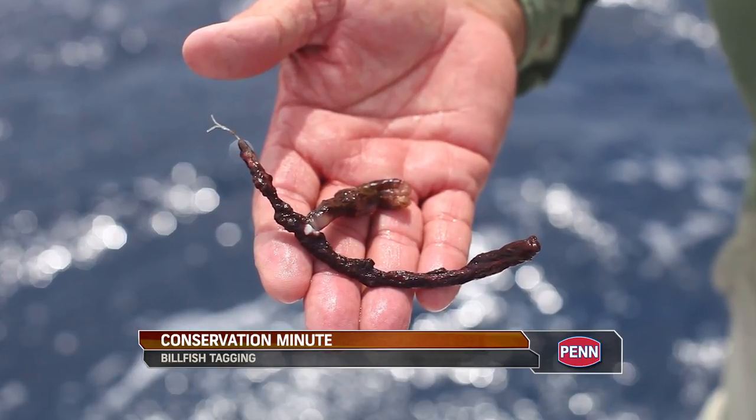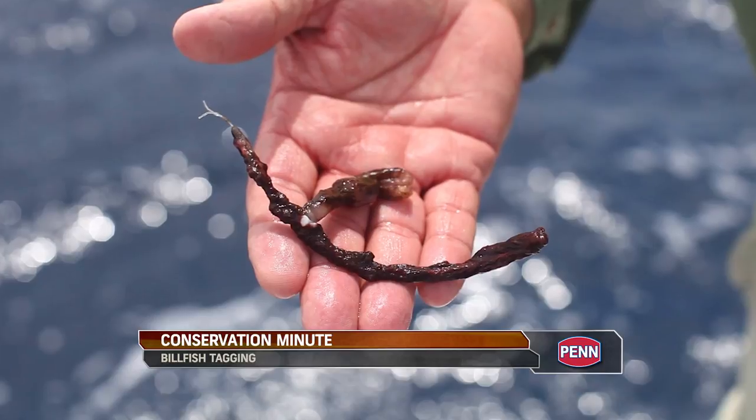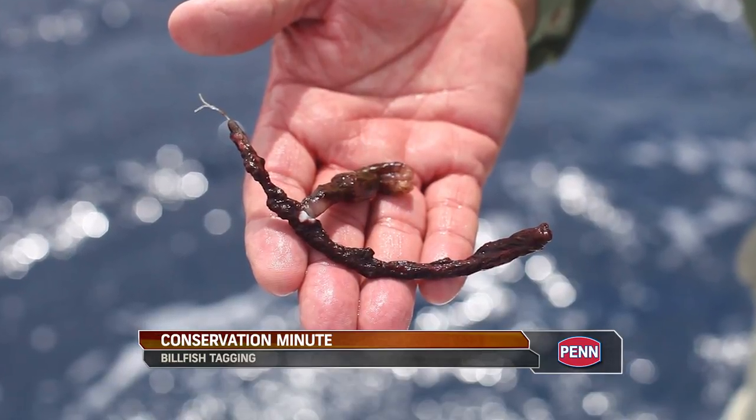The billfish we caught today had a tag in it, a dart tag, which are the very common tags issued by the Billfish Foundation that anybody can buy and anybody can implement. They're a lot of fun. They help you get involved in the conservation program. You're a part of the team.